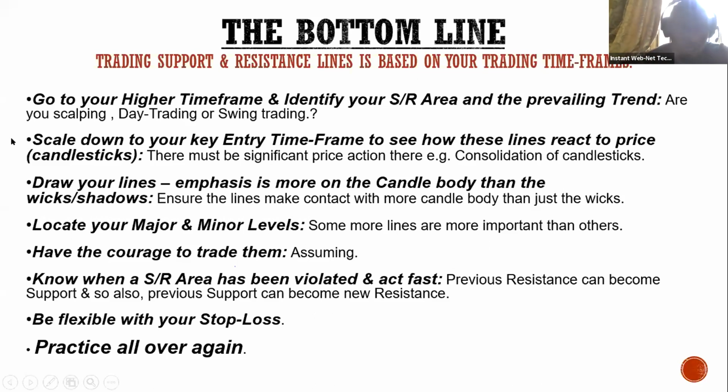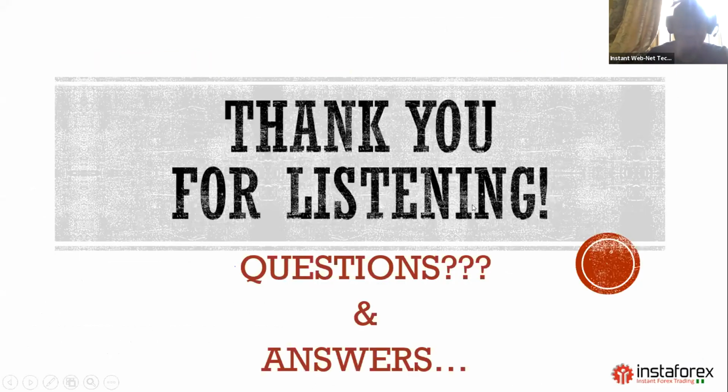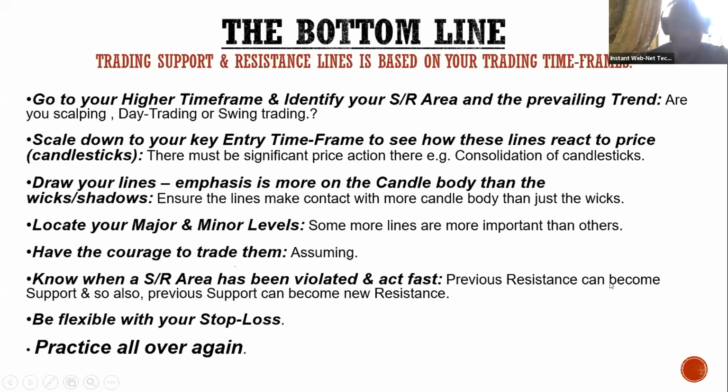Okay. Now, emphasis is more on the candle body than the wicks or shadows. So when we go to the charts now to draw these lines, I place emphasis on the candle bodies, not the shadows, not the wicks. Okay, so your job is to ensure that the lines you draw make contact with more candle body than just the wicks. All right, more contact with candle bodies than the wicks.